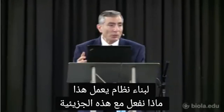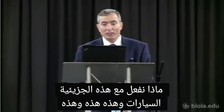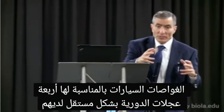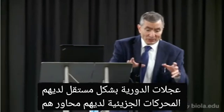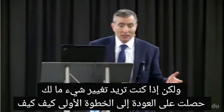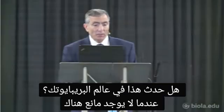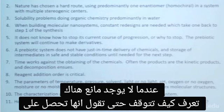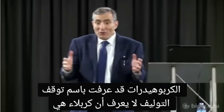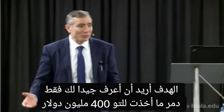That's what we do with these molecular cars and these submarines. The cars, by the way, have 4 independently rotating wheels. They have molecular motors. They have axles. They have loading bays. All of these things. But if you want to change something, you got to go back to step 1. How did this happen in a prebiotic world when there's no mind there? It doesn't know how to stop. So say it gets to a carbohydrate. How does it know to stop the synthesis? It doesn't know that there's the target I want. No. You just ruined what you just took 400 million years to make.